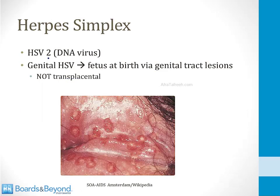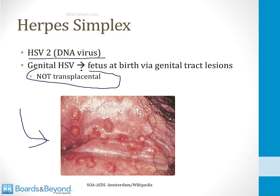Now let's talk about herpes simplex infection. Herpes simplex virus 2 is a DNA virus that infects the genitals. In women, it causes vesicles of the vagina, like is shown in this picture here. And if a woman has this infection active in her vagina at the time of birth and has a vaginal birth, the baby can become infected from passing through the vaginal canal. So just a key note here, this is not a transplacental infection. These other TORCH infections we've discussed get to the baby by crossing the placenta. In this case, the baby is infected by traveling through the vagina of an infected mother.